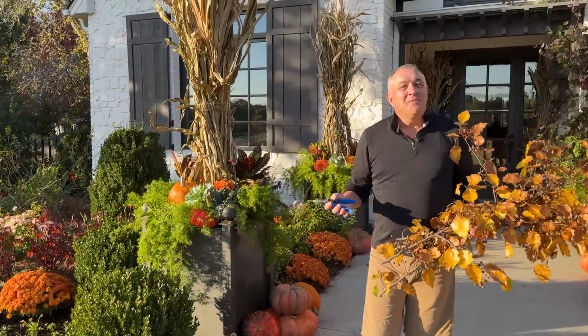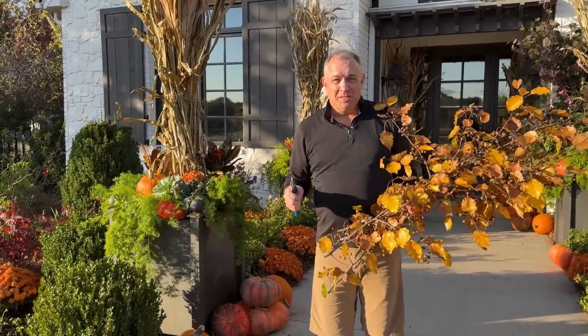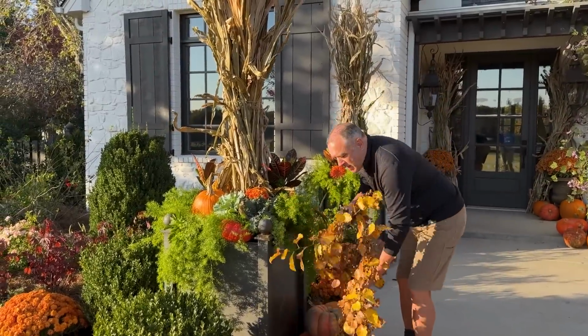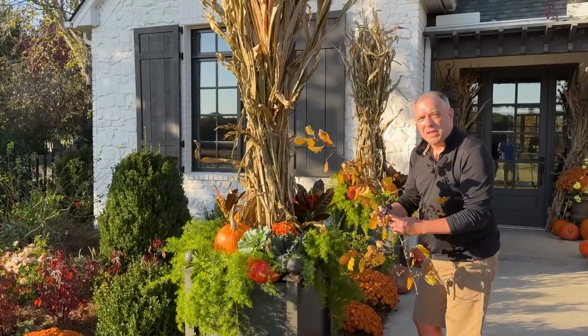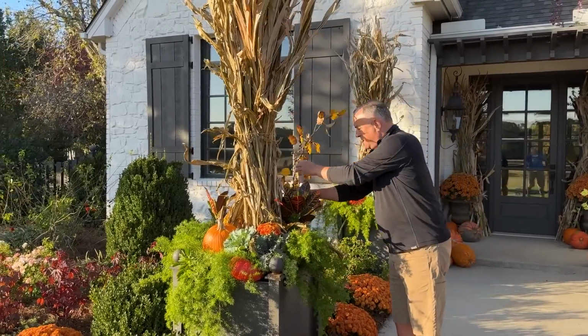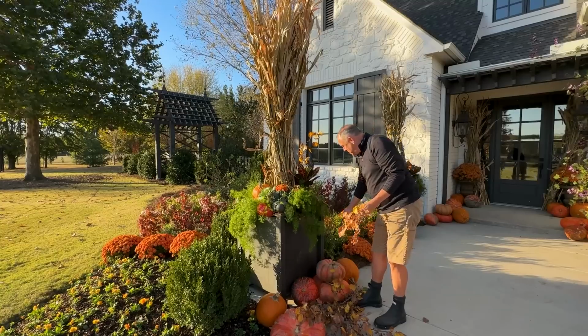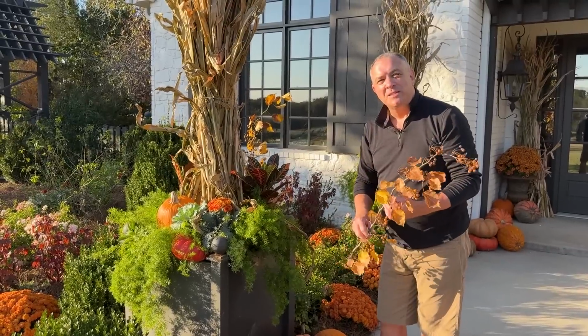So I wanted you to definitely see the before I put the branches in, because I think we're going to see a really big difference. Again, just going out and harvesting from your landscape, you will be surprised at how many fun, unique things you can find. So now I'm going to go through and just add some branches real quick, and let's just see what a difference it made.